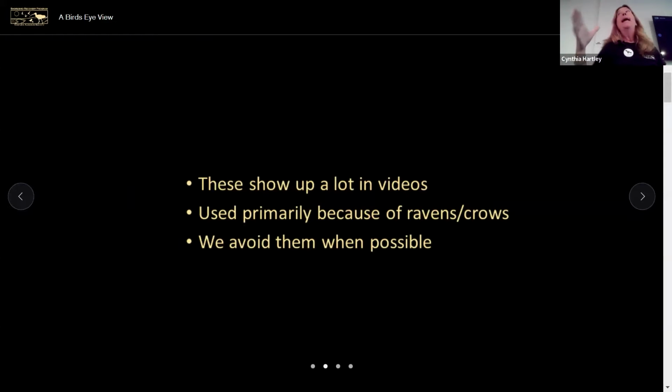It's essentially a cage that we put over a nest. The reason we use it is because we have problems with crow and raven predation. We don't like to use them because it causes a lot of other problems. It actually kind of signals to other predators that there's a nest here on the beach. But in years when we have really bad raven and crow predation, it's the only thing that allows these nests to make it. So it's a real decision point for us.